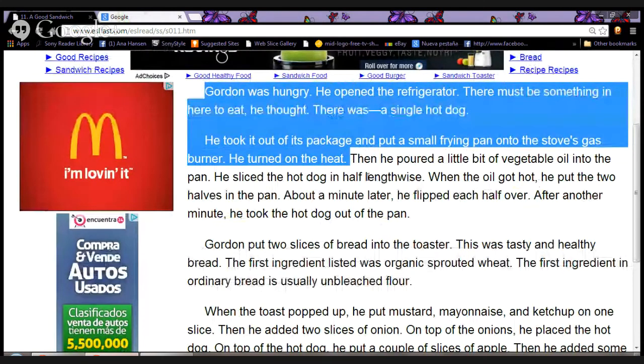Gordon was hungry. He opened the refrigerator. There must be something in here to eat, he thought. There was a single hot dog. He took it out of its package and put a small frying pan on the stove's gas burner. He turned on the heat.